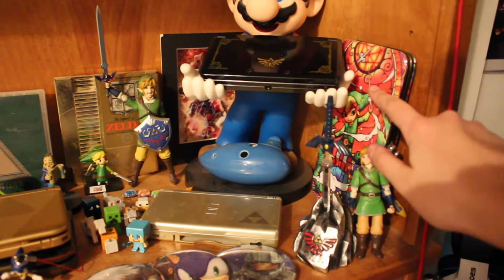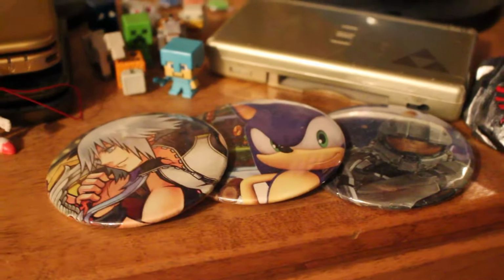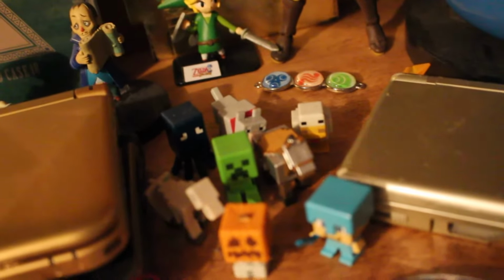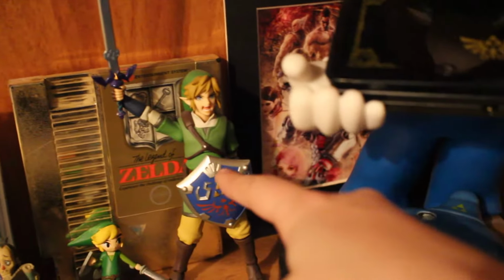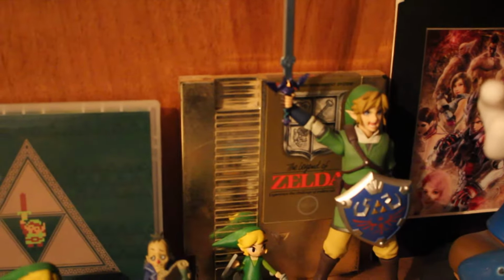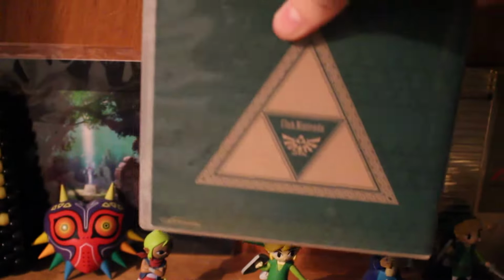and then behind him I have this just Legend of Zelda wallet. Yeah, next to him I have this little rock that holds this Master Sword. Next to that I have the Legend of Zelda DS Lite, which has seen better days. I have some of these buttons that my sister made for me. I just have some little figures from Minecraft that Keegan brought home from Toys R Us. And then next to that I have the beautiful Figma Link from Skyward Sword. And then behind him, I have the beautiful gold cartridge for Legend of Zelda. And then next to that, I just have these little blind box figures. And then behind them, I have this little case right here that holds 3DS games.